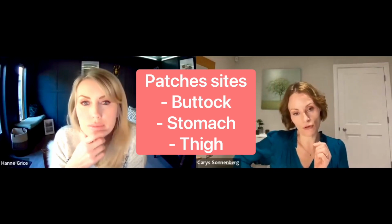The patches are applied usually to the buttock area, but people can put them on the tummy or on the thigh, so they can be put anywhere that's not near the breast and not near the genital area. And the patches absorb estrogen gently into the body over the period of time they are stuck well to the skin. The matrix patches can release estrogen for maybe up to a week, although they are replaced twice a week to make sure you have steady levels of hormone in the body. So if we're looking at absorbing it through the skin, you're going to be using different parts of the body, depending on what your preference is.